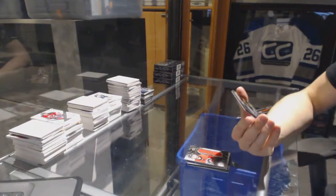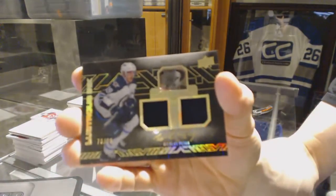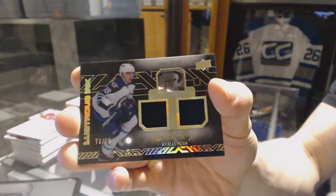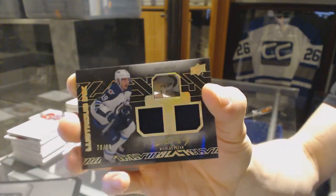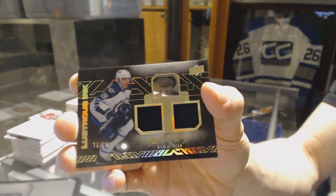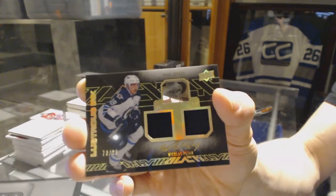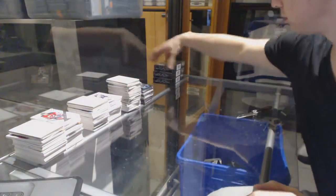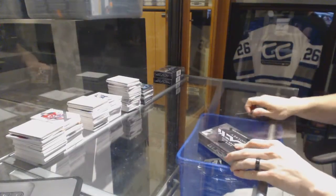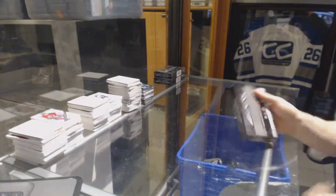And we've got a lustrous ink dual jersey and autograph, numbered to 99 for the Winnipeg Jets, Nick Petan. All right, on to box four, the final box of the case.